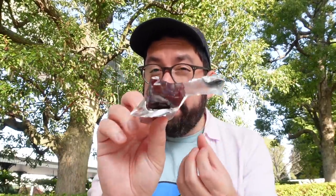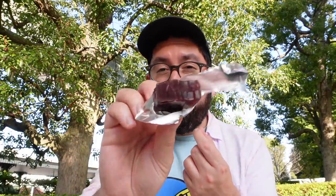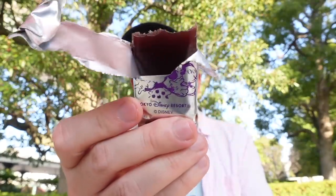Mmm. Oops, almost knocked this over. I love red bean paste. It's usually used in desserts. It's not as sweet as I thought it would be, but I can definitely taste the sugar in it. And the red bean paste, it's a coarse texture. This is just jelly. I really like this. I recommend this highly. Highly recommend it.